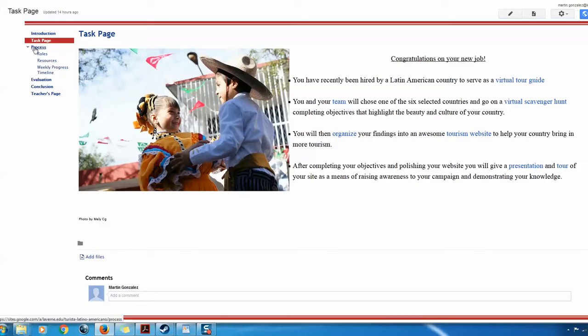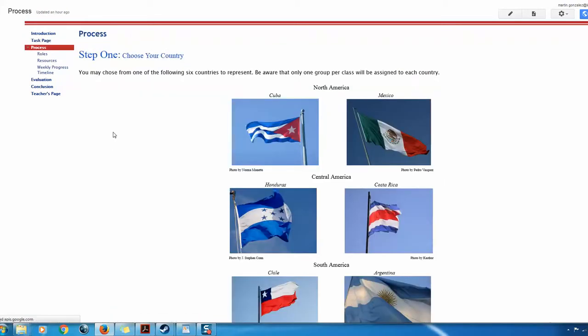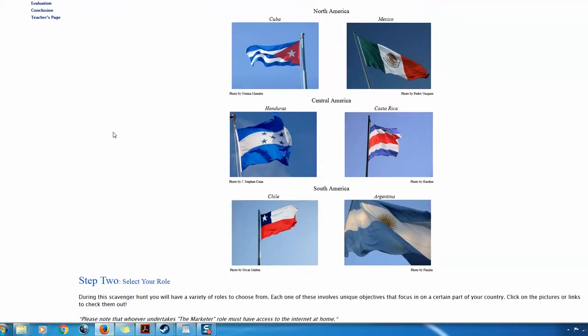Now, before I go on, I just wanted to explain the sidebar here. Along with the process page, because it is pretty lengthy, I've included a separate page on the roles, the resources, and the weekly timeline, in case students don't want to go through the whole thing just to get to those certain parts of the process. The first step is for students to pick a country. I've chosen 6 different countries from all over Latin America for them to choose from.